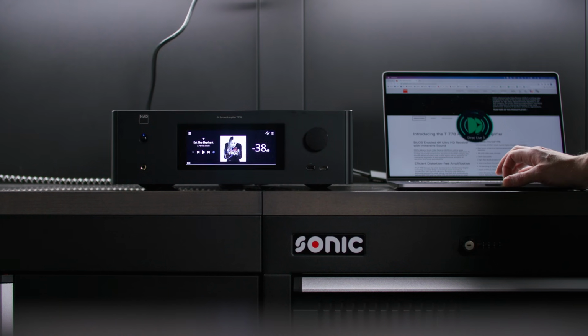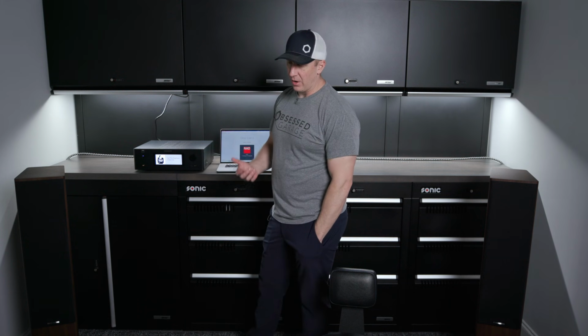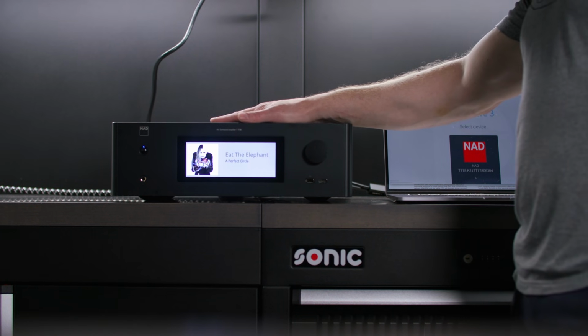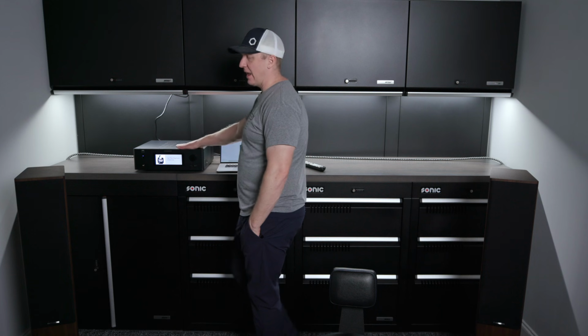Really quite simple. So Dirac Live 3. You create a Dirac account on their website. You get like a code when you get the machine. You only have to pay for the upgrade. And when you log into it, you just download it from the Mac and you log into it. I've already connected this to the network.